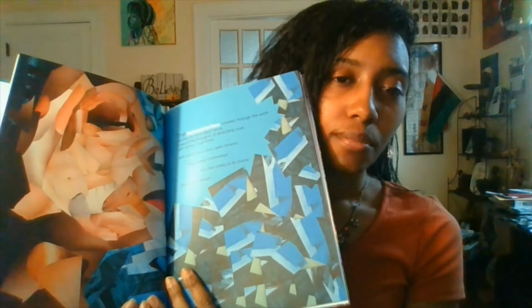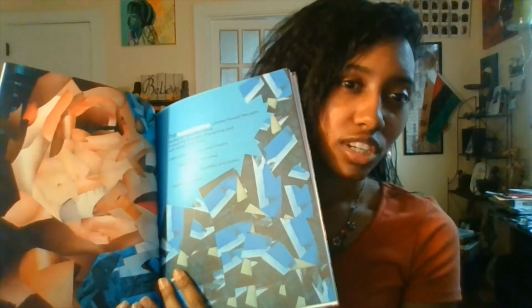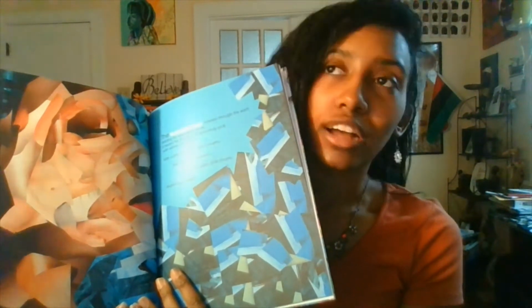But I do all of the layout of every book that I do because I practice with InDesign, and every book that I have is basically me practicing my graphic design skills. So each book will look different. This book is the first book I've made using illustrations made out of collages.